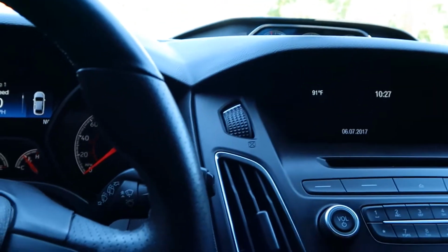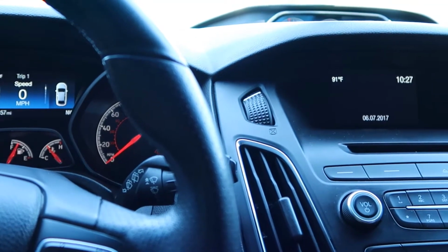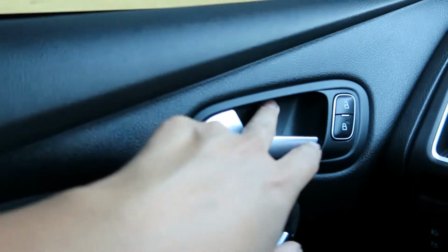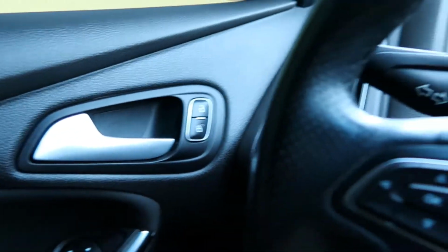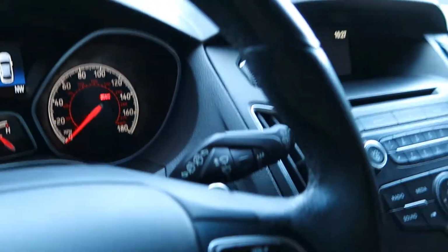I don't know if, when you get the upper trim, it comes with the interior lighting, like the full. Yeah, it does, but not like that inside of the door. No different color, but overall, I still like this car.